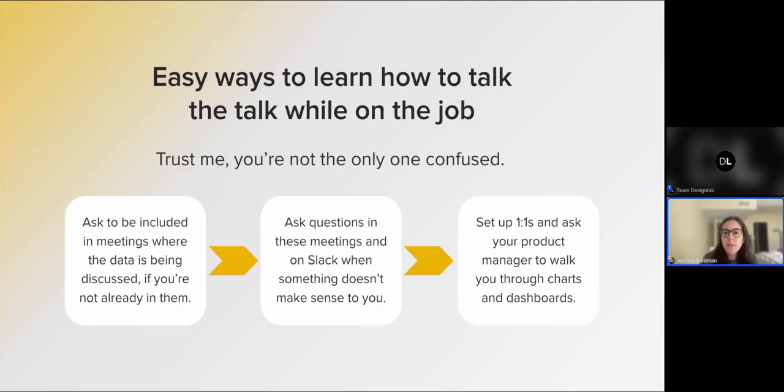Another really simple but powerful tool is setting up time with your product managers. What that can look like is saying, hey, that chart you guys were looking at the other day, can you walk me through the details and how I can connect that back to my work? And what I found is product managers love helping you out with that kind of stuff. So take advantage of people on your team, set up some time with them and have them break down whatever it is that they're looking at for you.